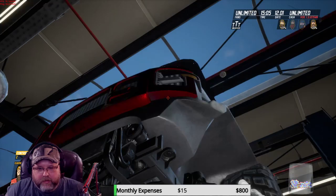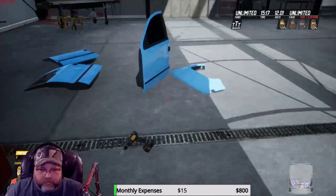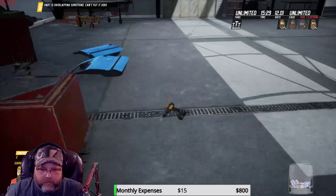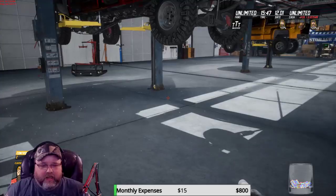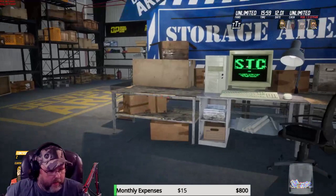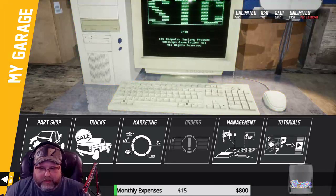Okay, so I need to sell the doors. Sell the mirrors. Fenders. She's throwing stuff everywhere. I'm just yeeting this, okay? I need to buy fenders and front and rear doors, and light spots. Bolt down cabin, bed, and back doors. Yep. Okay, so parts. Oh, I just hit sell all.